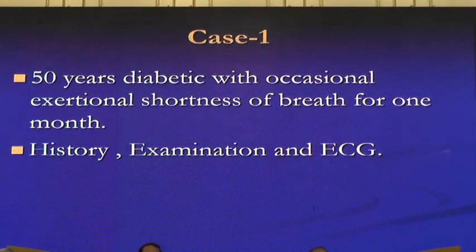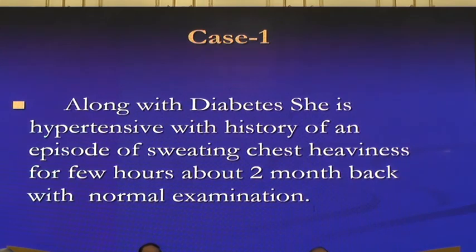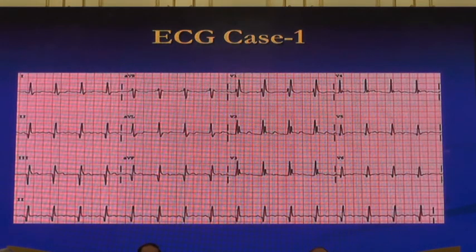Let's come to our patients with all that discussion. Diabetic female, you may be remembering, just a recap. Along with diabetes, she is hypertensive with a history of an episode of sweating and chest heaviness for a few hours. That was the ECG. How will you manage? Previously, she was just diabetic and hypertensive. Looking at this strategy, she was taking just anti-hypertensive and anti-diabetic. Considering a background of ischemic heart disease, she needs antiplatelet, she needs statin, and she needs workup for potential ischemia.